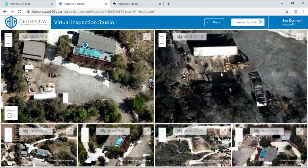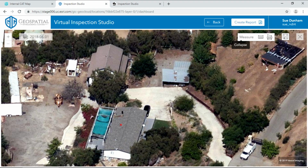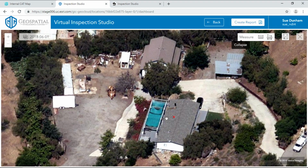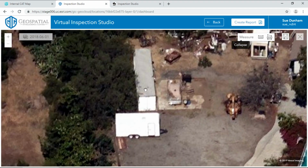But what are they? This one's still standing, and the other was probably burned. We can use this bottom row of oblique images that provide additional pre-fire views to help us learn more. Let's click on this one. Here we can confirm it was the home and the barn that were burned in the previous image. If we look over here, we see this long white structure that looks like a shipping container, and this, the trailer in front of it that was totally burned.